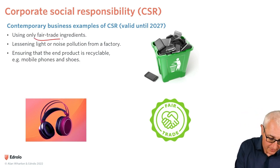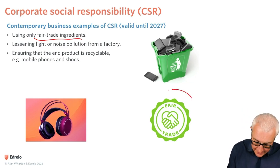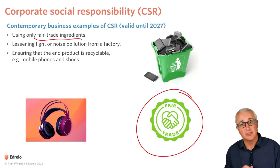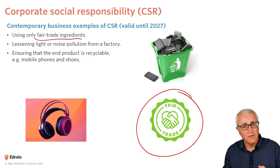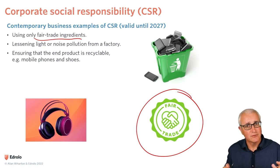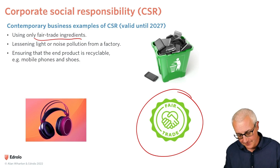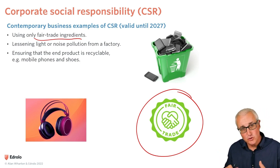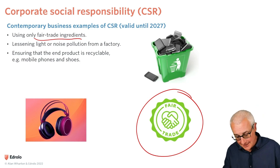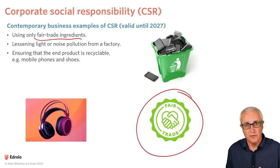Firstly, the use of fair trade ingredients. Now, some of you may well have seen this logo or something very similar to it used on the sides of packages for coffee beans and chocolates, etc., where the business is saying that it is not only paying for the raw materials, but is ensuring that the workers, in this case cocoa beans or coffee beans, those raw workers are getting a fair deal for the work they're contributing.